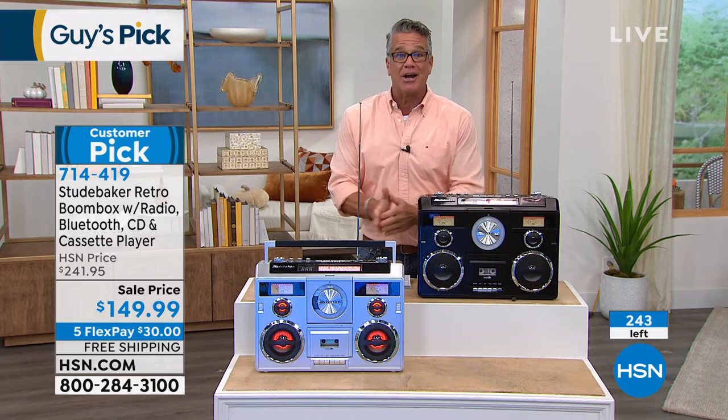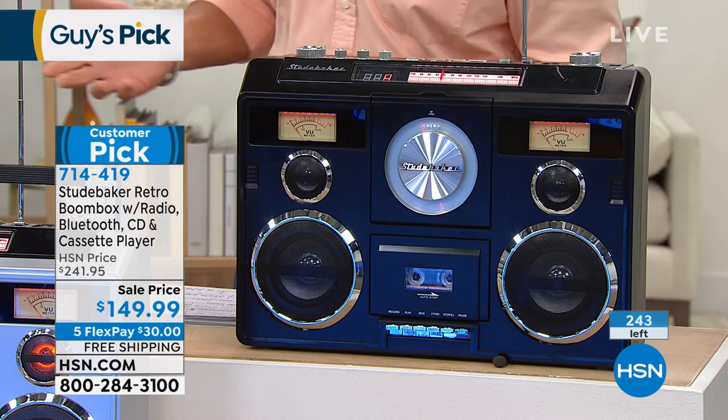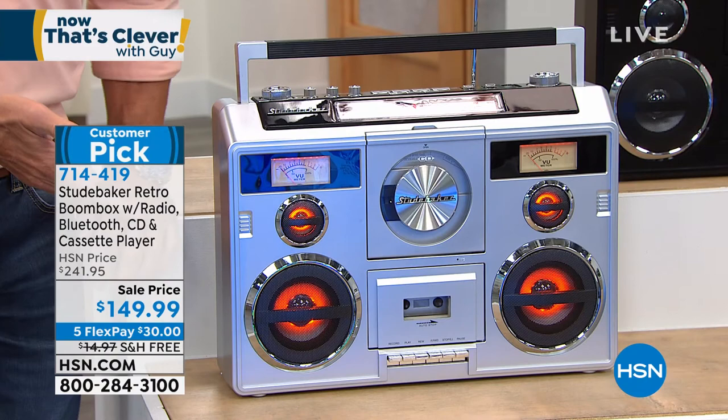We are at last call here. I got 60 left in silver. I got 180 in black. What do we love about Studebaker? Well, what don't we love? It's got all the classic retro styling of the old-fashioned jukeboxes that we used to have in the 80s. It is so 80s retro.